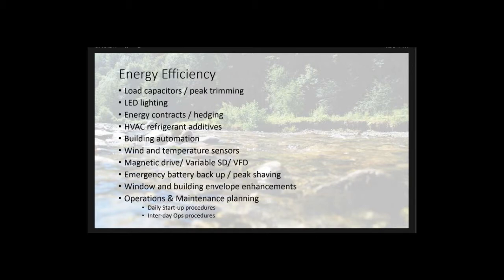So on the energy efficiency side, again, things like load capacitors, peak trimming, LED lighting, HVAC additives that can make your HVAC run a lot more efficiently, reducing friction, and looking at the building envelopes. We've got our pump rooms, but we've also got buildings on the property associated with that. So look at the entire energy consumption of the facility and look for ways to utilize energy efficiency, and energy generation in a whole new realm.